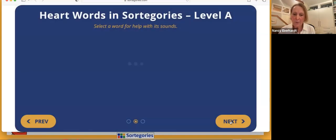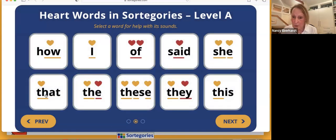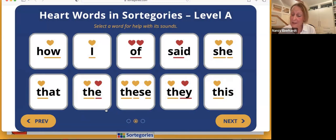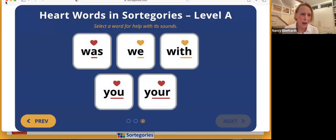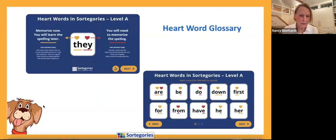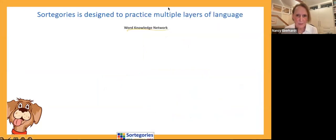And then we have a whole slew of words that we use that have TH in them. And by the time they work on these, they're going to know the digraph TH in our level B of sortagories. And that just continues on. And then I should say, I think we're coming near to the end.